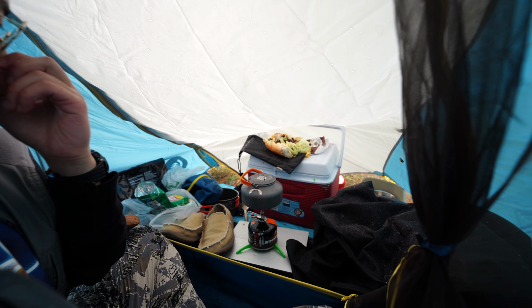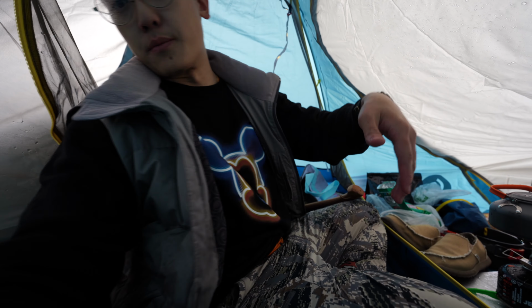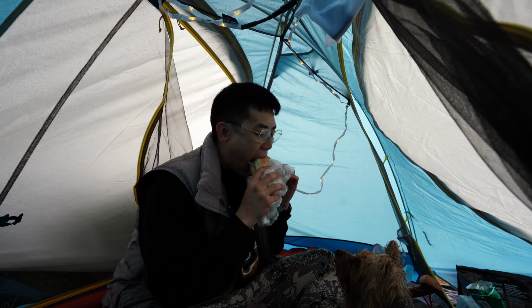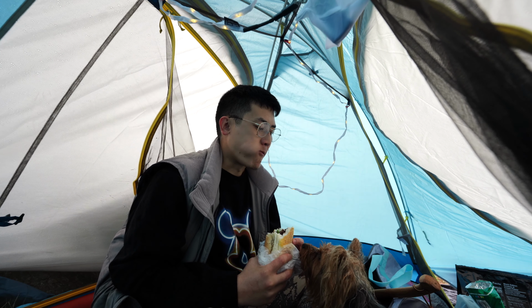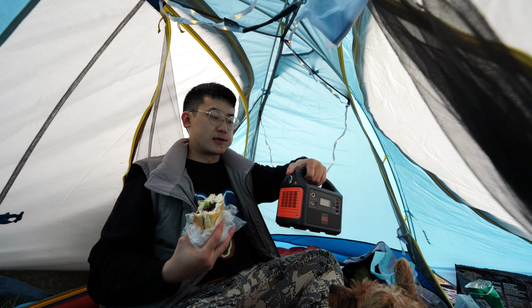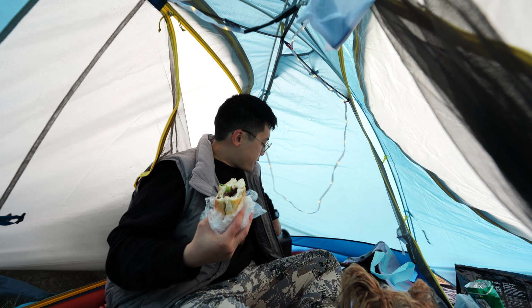It's been raining for like 6 days, dude. How much water is up there? Kind of an emergency, so I just stuffed everything into the vestibule. It's rather nice actually, because the vestibule is pretty big. I used to have a bigger one, but I found that the small 160 is enough for my needs because I don't have a fridge or an AC.